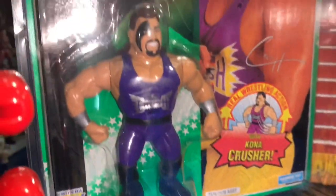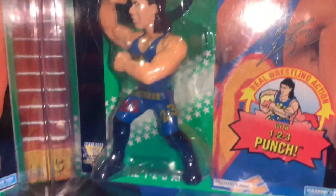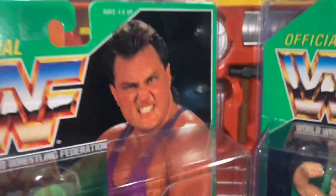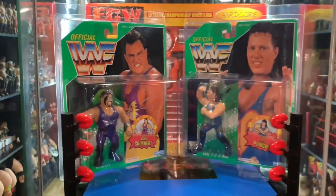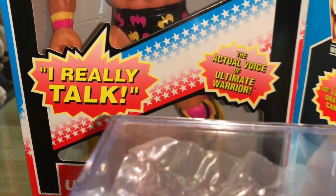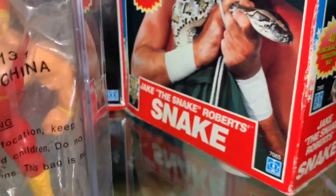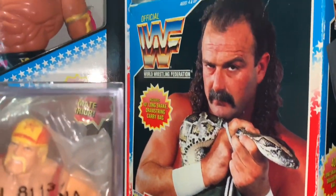Here I have my OSFTM ECW ring and accessory pack, and in front of that are my mint on card Evil Crush and 123 Kid green card Hasbros. Here I have my mint in box Talking Ultimate Warrior, which is one of the best shapes I've ever seen. We have the sealed in bag Mail Away Hogan and the Jake the Snake Roberts Damien in box.